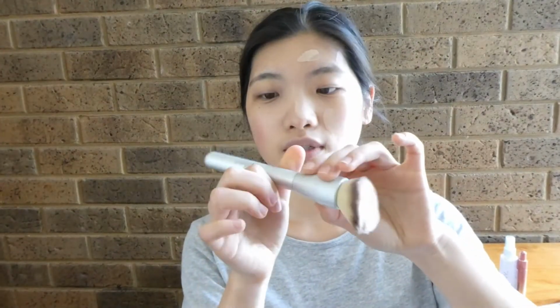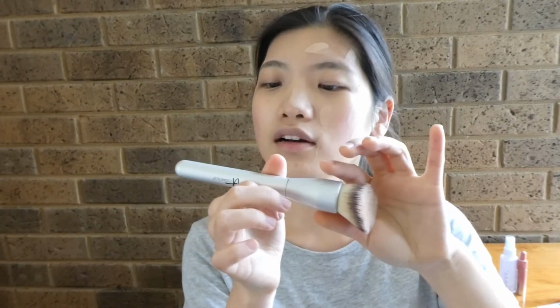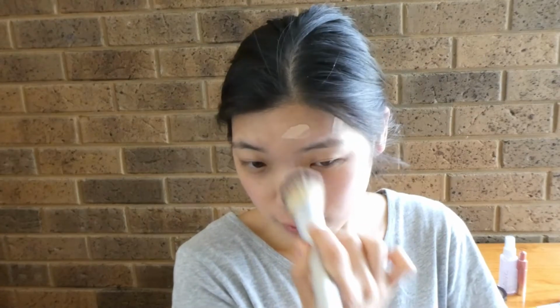I can still make it work. Like, I haven't thrown it away or used another one. Okay, I think this is giving me a light coverage. Let's go the other side with the brush, and then we'll see if there's any change in terms of the coverage. I'm using my IT Cosmetics, what is called kabuki brush? No, angled buffing foundation brush.